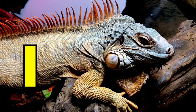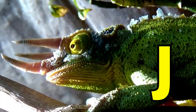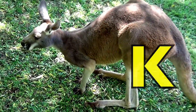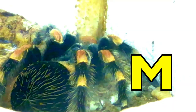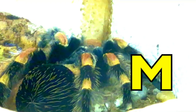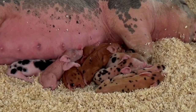I is for iguana. J is for Jackson chameleon. K is for kangaroo. L is for lobster. M is for Mexican redknee tarantula. Mexican redknee tarantula. N is for newborn piglet. Newborn piglet.